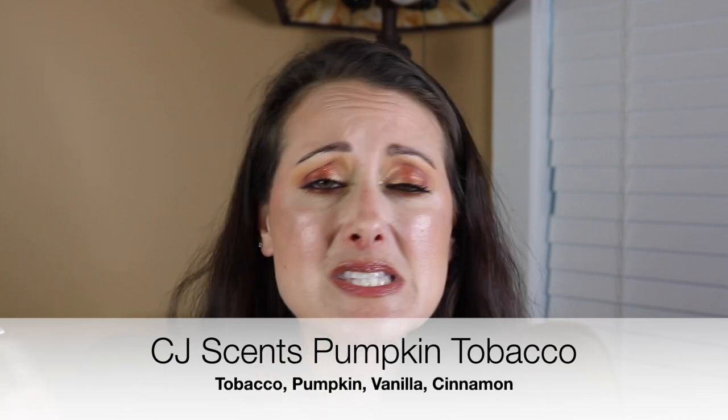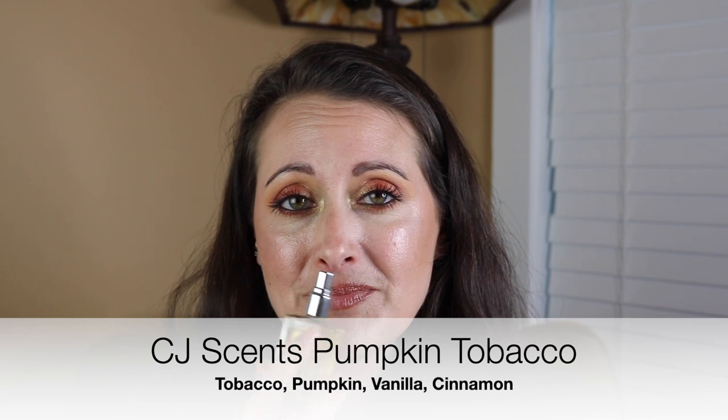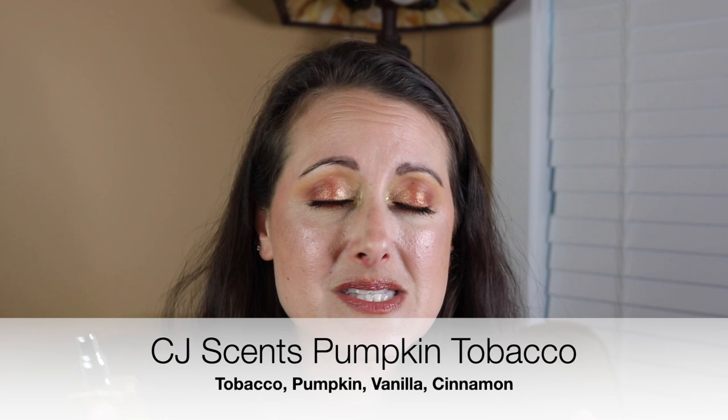Okay, and then last but not least, I wore this one here. This is Pumpkin Tobacco from CJ Scents. This is a fragrance that I've been reaching for, this and Boo, all season long. They're just amazing. They smell like fall in a bottle to me. This is like a sweet spiced pumpkin with a light tobacco note in the background, but mostly just this warm, sweet spiced pumpkin. I love it. I love it so much.